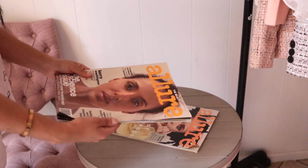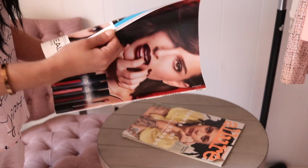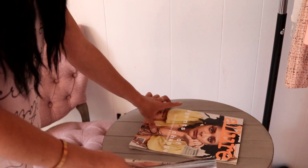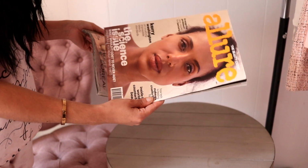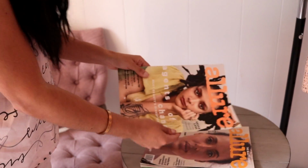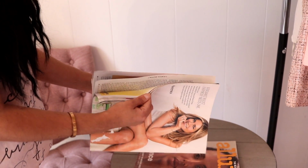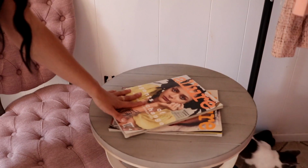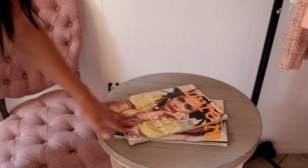This is the Allure magazine that I was in. Let me see if I can find it. This one, or was it the other one? Well, this is not the one I was in. This is the one that they gave me whenever I went to do the Allure Incubator show. And then this right here is the one I was in. This is from last year. And there I am right there. I just keep these magazines here because, you know, memories.